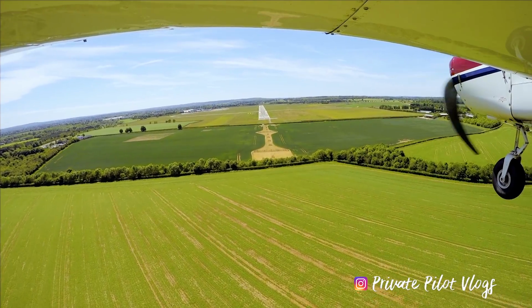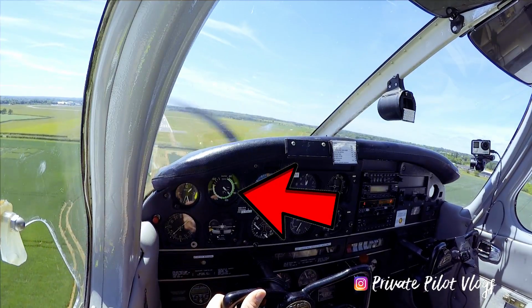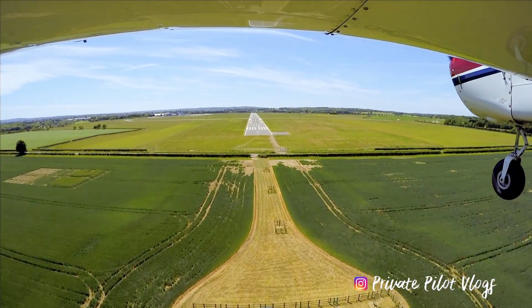This is my first flight in 5 months. A new airfield. Can I land this thing? I want you to be my instructor and rate my circuit.